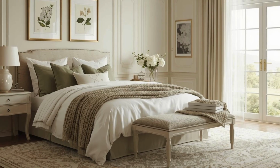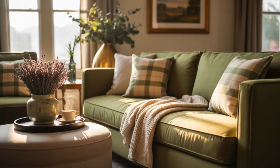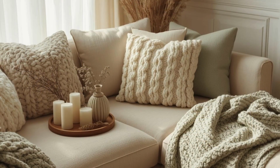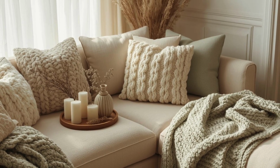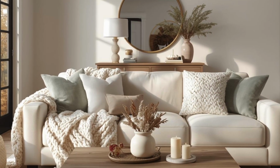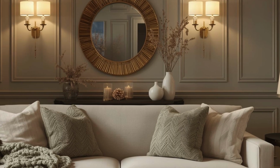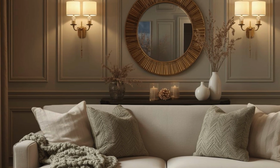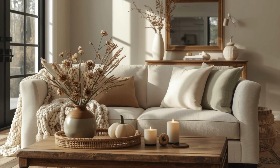When we talk about comfort, it's not only about cozy furniture or warm blankets, but also about colors that transmit peace. Picture a neutral sofa covered with a chunky wool throw in cream, paired with cushions in different textures of linen, cotton, and velvet in soft shades. This type of setting invites you to relax after a long day and perfectly reflects the essence of this palette.